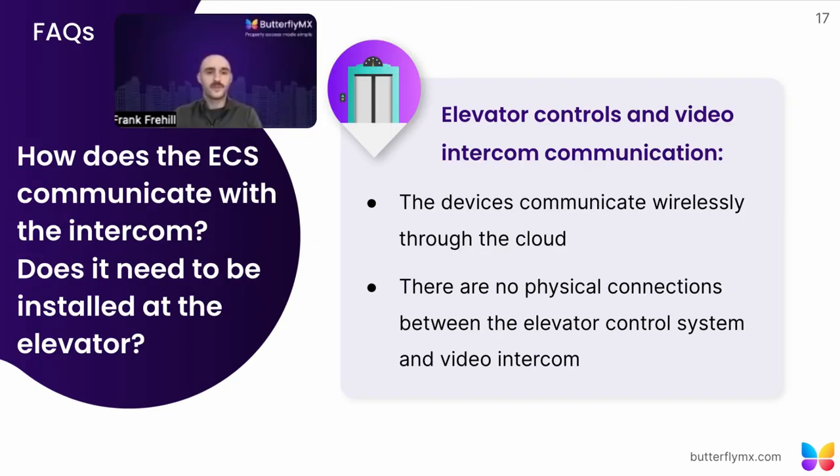Great. So is a video intercom required at the elevator, and how do these things communicate with one another? So the answer here is that no, an intercom is not required to be installed at the elevator. The intercom and the elevator control system are able to communicate with each other through the building's network, so no physical wiring is actually required between the two.